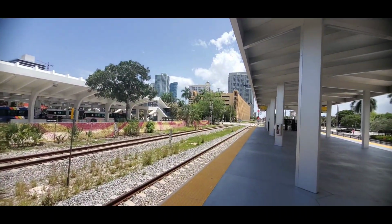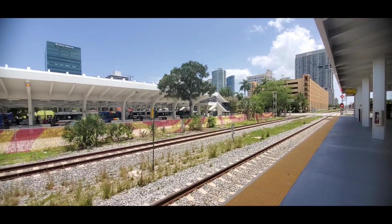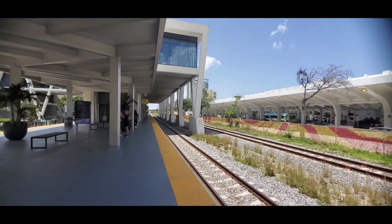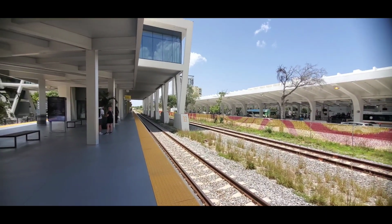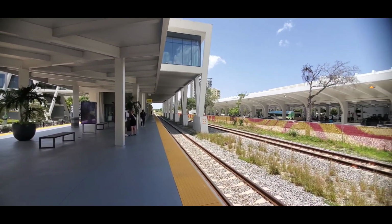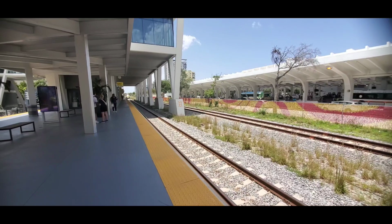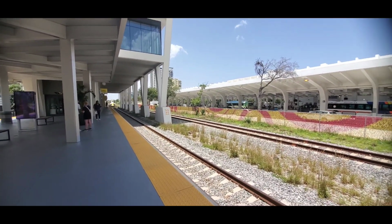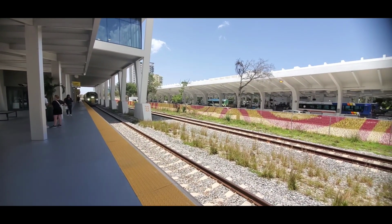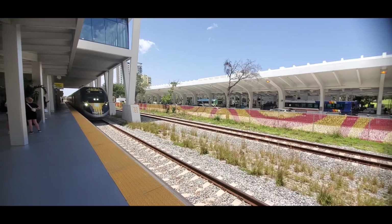I hear the gates dropping, so the train is coming. Just don't know which way it's coming. We'll find out. Oh, I see a very bright light. So this is going to be our first experience on Brightline train from Fort Lauderdale to Miami. Very economical. $27 is premier service. Around $10 is standard service. It's going to take approximately 38 minutes to get to the station in Miami.